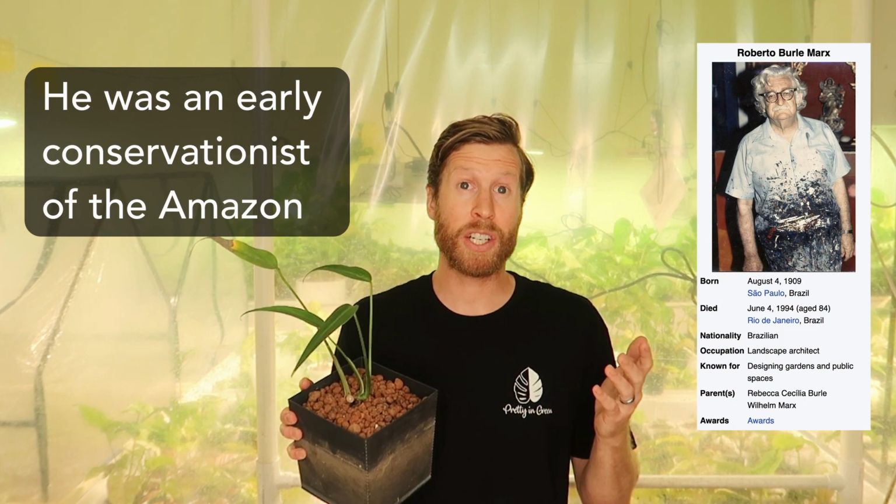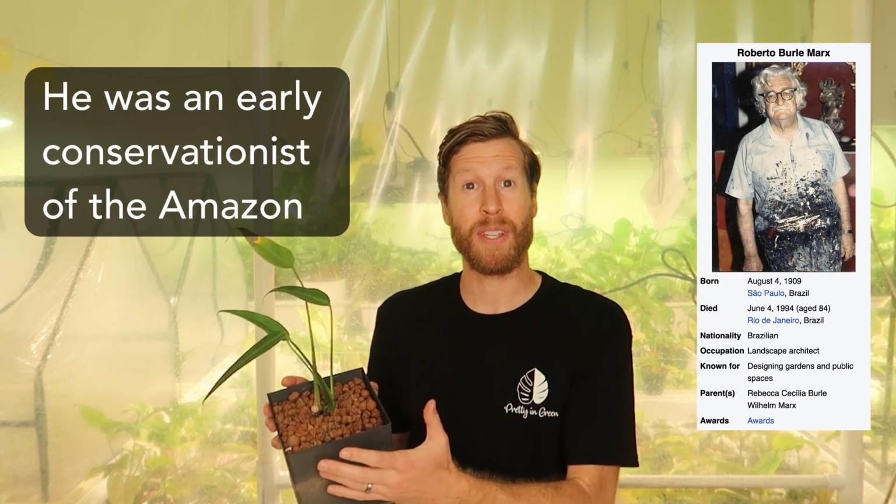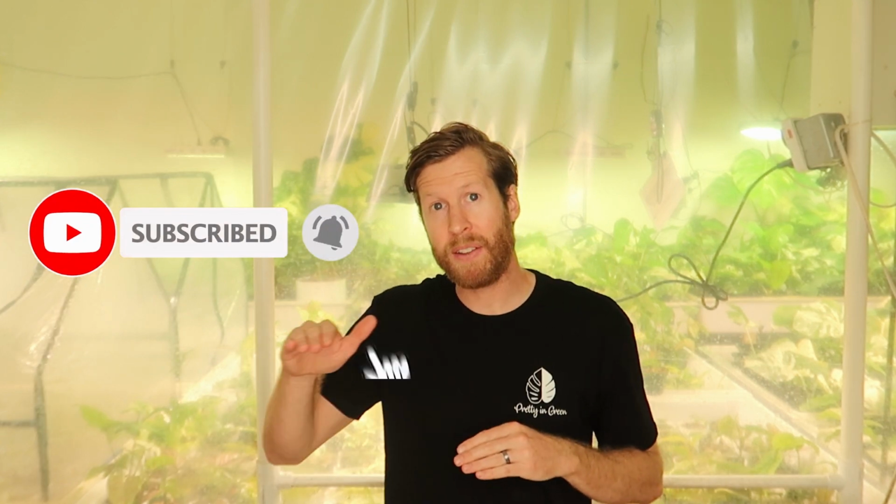You've probably heard the name Burle Marx used a lot before, and a lot of plants named after him. He was actually a landscape architect out of Brazil. So that's why a lot of these plants are named after him. On each one of these plants, I'm going to go over why I love it and what I think is going on with the price curve. Do I think it's increasing? Do I think it's going down? Or do I think it's kind of stabilizing?